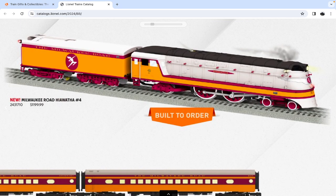For the price tag for these locomotives, a little higher than I would have liked it to be, but if Lionel keeps the original details such as the opening smoke box front, which it appears in this image that they still have the hinges on the side of the locomotive, then the $1,200 price tag might be justifiable.